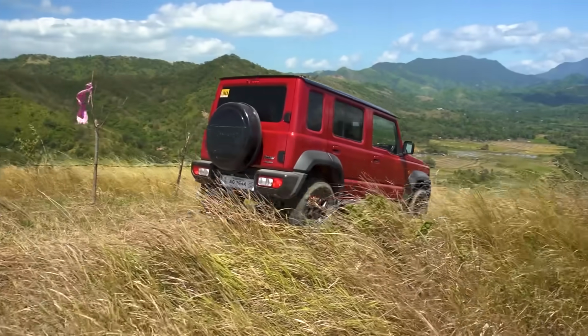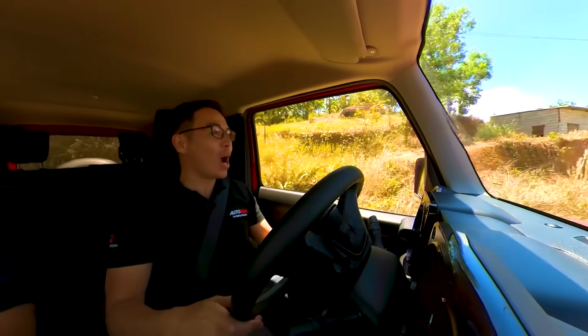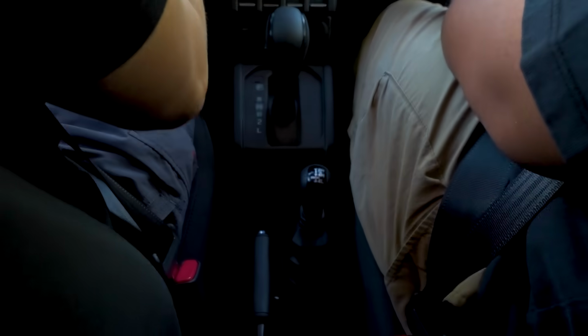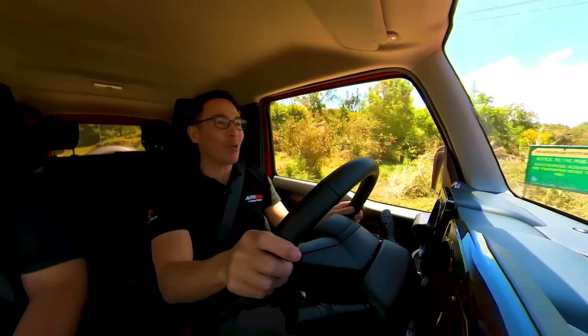And then when you're done being off-road and you're back to being on tarmac once again, just so long as you keep it under 60 kilometers per hour, you can easily switch back to 2 high. System takes care of itself and you're done. Let's go. So easy.